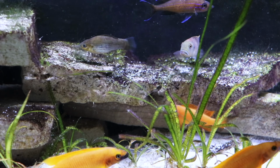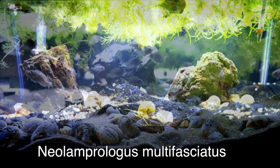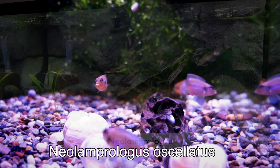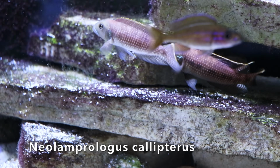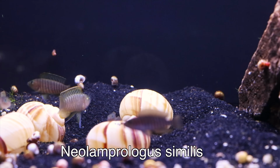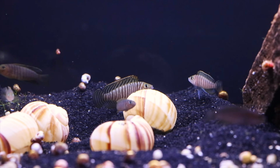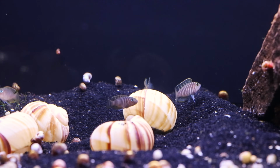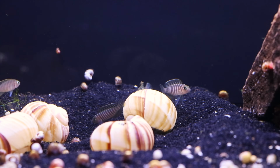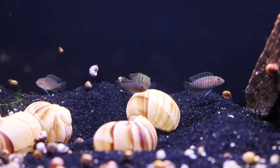Some of the really popular ones are Neolamprologus multifasciatus, otherwise known as the multis. You have Neolamprologus similis. Then you have the Neolamprologus brevis, Lamprologus ocellatus, Callipterus, Meleagris. These are all really good examples, and there are lots of other shell dwellers as well. And we've kept most of them. I would say of the shell dwellers, if you're just getting into Lake Tanganyika fish, the multis and the similis are the two easiest to keep. I would say the brevis are a pretty close third.